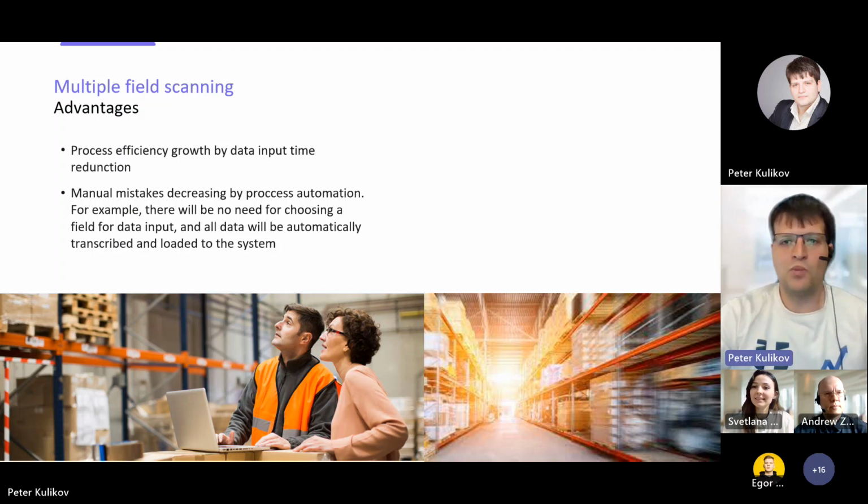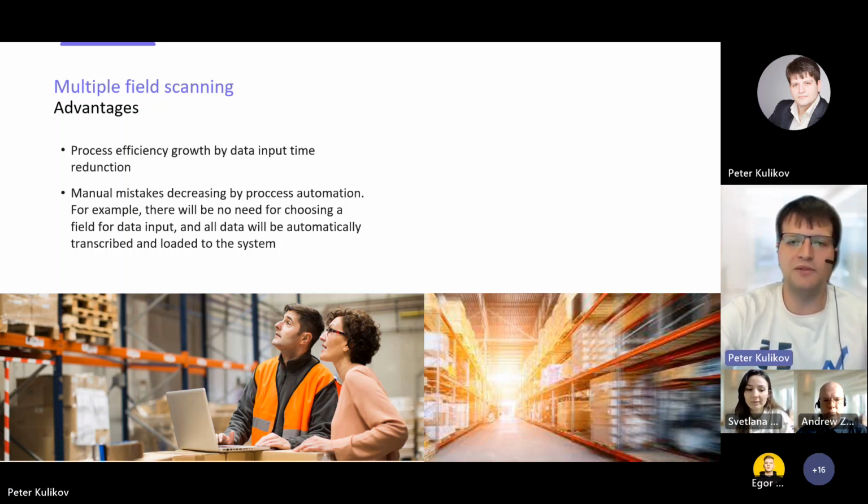This is the last slide from my side to sum up. I'd like to say that this new feature is not something like a game changer, but it's pretty exciting and can be very helpful if you're using or have plans to start using the warehouse management mobile application for your warehouse management processes. It can really lead to reduced time spent and cut the risk of human error.